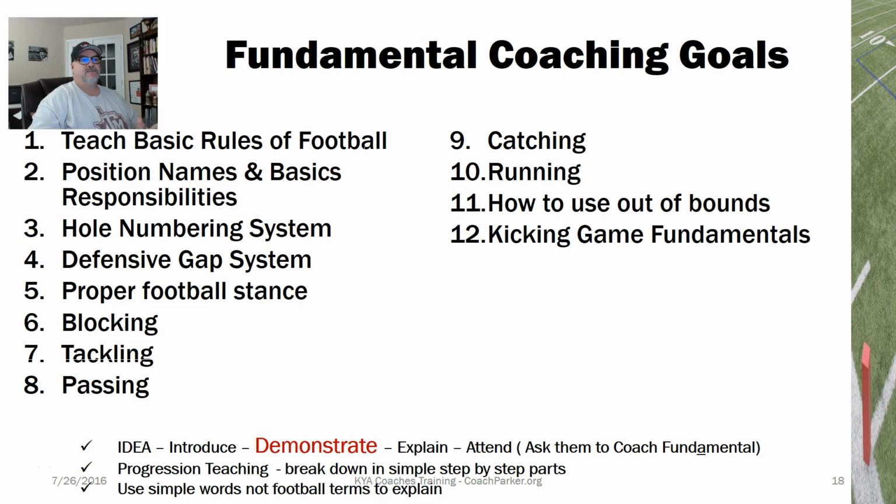And that doesn't mean spending 2 hours on the kicking game. That means spending about 30 to 40 minutes a week. Then if you have a kicker, get him kicking before practice, and have some of your hands guys do some drills on that. But you need some focus on that.